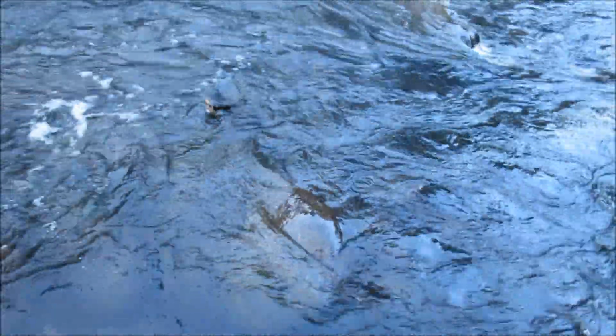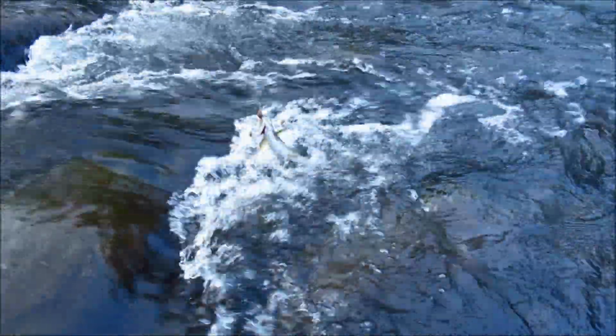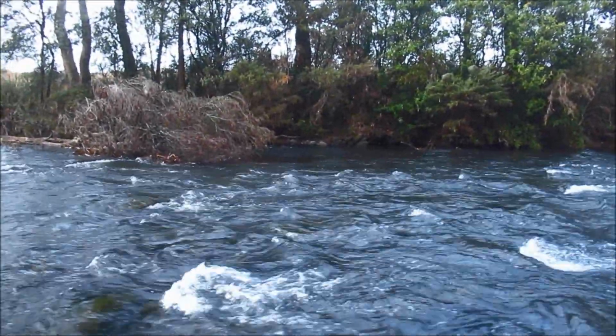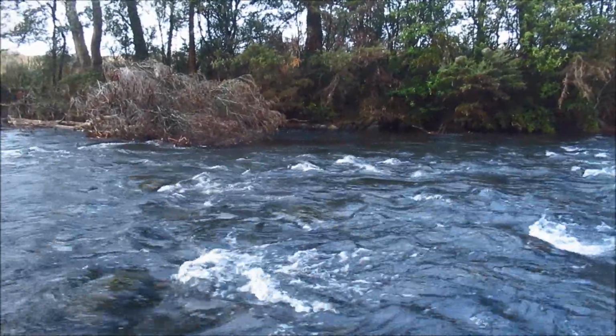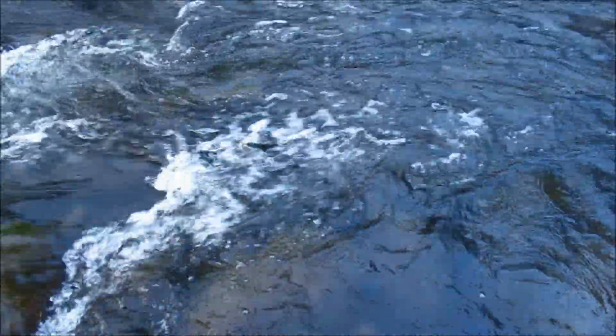There we go. 3 casts is all it took, and picked up this little brown. I'll just let him sit in the drink for a minute, but I picked him up behind that dead tree. There's a little flat water there, so 3 casts into that, and bingo. Got him. Very nice. Good start.